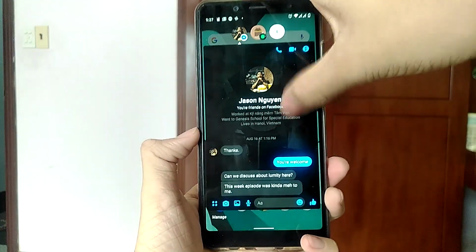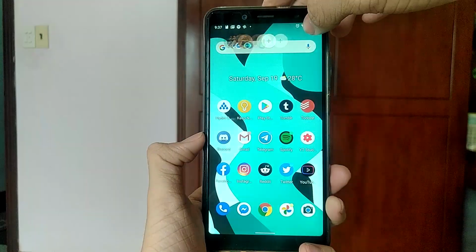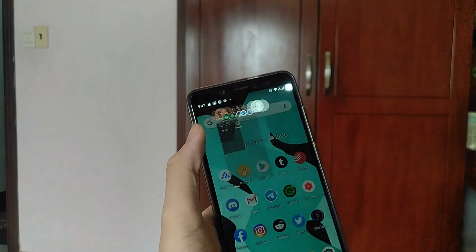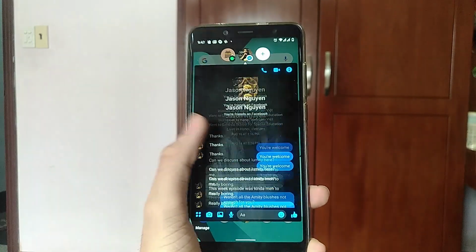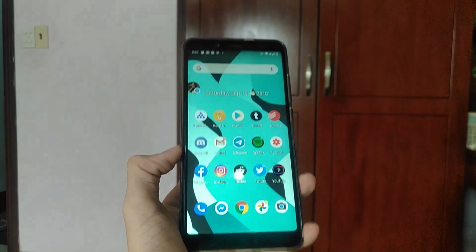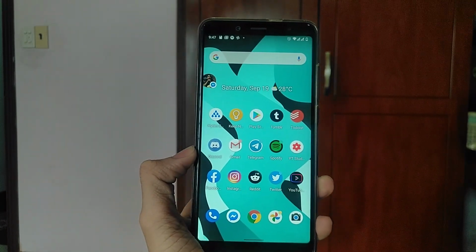But now it has been embedded into the Android system, and moreover, it now supports a lot of other chat apps. Of course, I use Messenger, so this is what it looks like. It doesn't look that different from Facebook Messenger, to be honest. So if you use that a lot, then this is going to be very familiar to you guys. Just the fact that it's now integrated, so it should work a lot better.